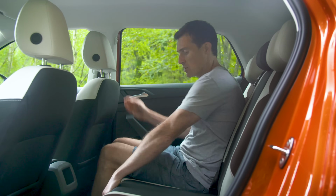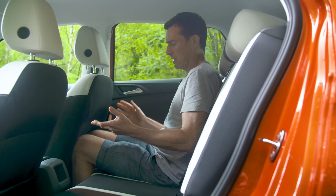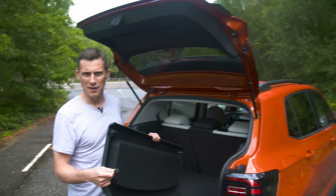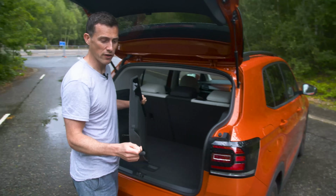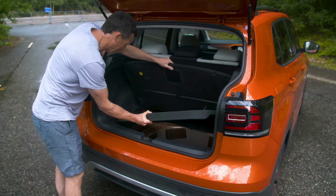If you want more boot space, you can slide the rear seat bench forwards. You can also do that if you want to give your rear passengers deep vein thrombosis. I love the way the weights for the load cover cord have these little fins on them, so they don't make a noise when they knock the interior trim as you're driving around. I also like this, look. Oh yeah, go on, get in there.